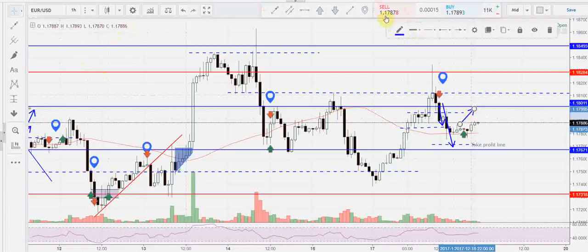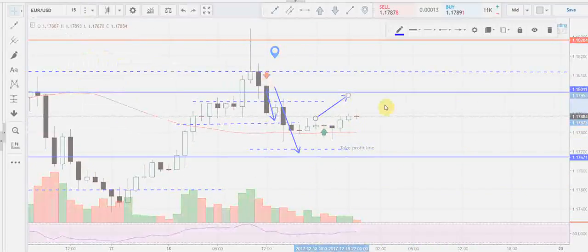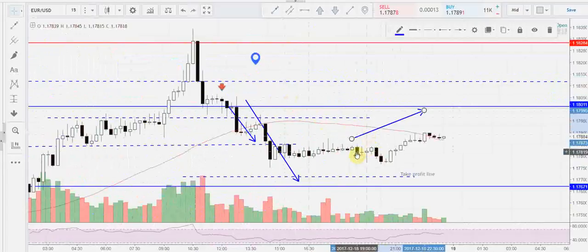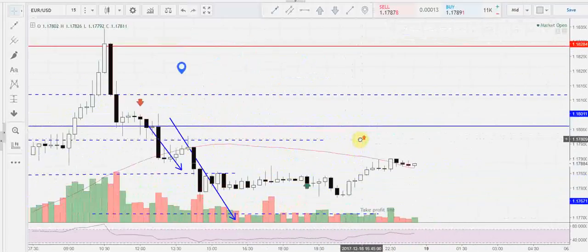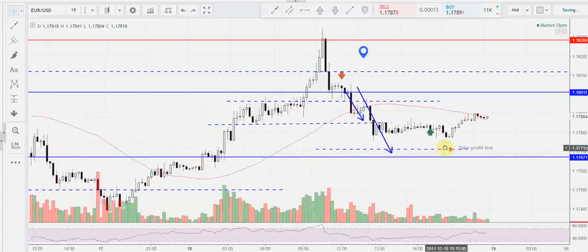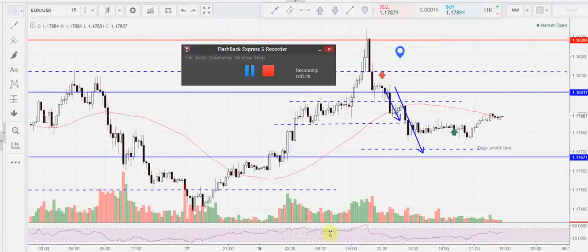I exited manually, and if I recall correctly, I exited for 19 ticks. Yeah, I believe it was 19 ticks. Either way, it was a good trade. The market didn't go exactly as I planned, but it was a good trade for me.